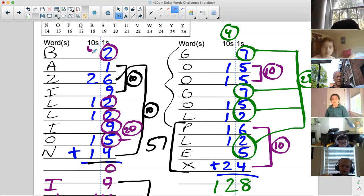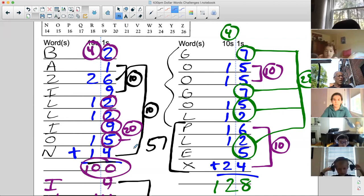40. Carry the 4. 4. Come on. 6, 6, 8, and 10. A bazillion is a dollar word.